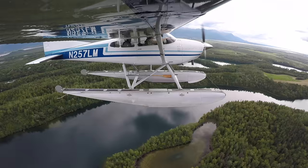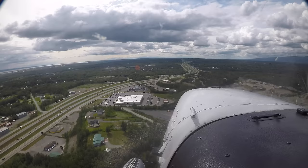Is Lake Hood the most busy seaplane base in the world? Is that what I hear? Yep, Lake Hood's the busiest seaplane base in the world, and Anchorage International is number 2 in the United States for cargo.